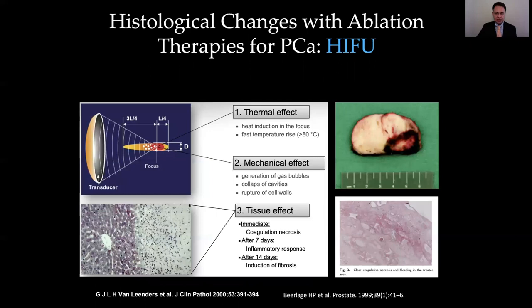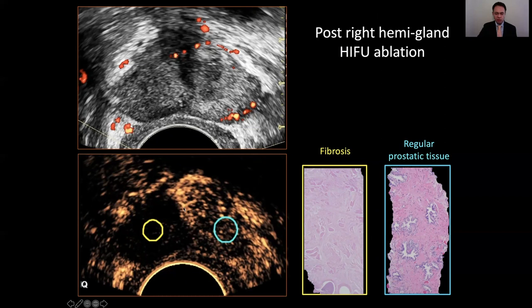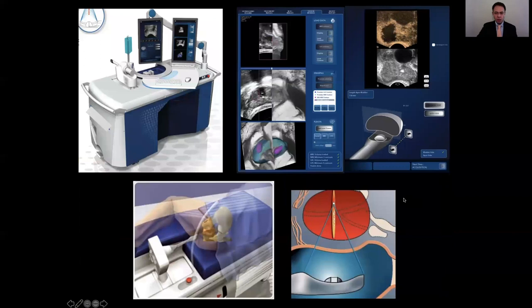Within this focal point, the temperature rises to more than 88 degrees Celsius, causing thermal effect, mechanical effect, and tissue effect that will ultimately lead to tissue coagulative necrosis and death. These findings can be seen on ultrasound with contrast and MRIs, and they correlate with the histology. In this patient that was treated on the right side of the prostate, follow-up surveillance biopsy showed only fibrosis, as opposed to the other side that was not treated, which showed regular prostatic tissue. HIFU is applied transrectally. As you can see here, the probe is transrectal. This is the prostate, and it's ablating the right lobe of the prostate.